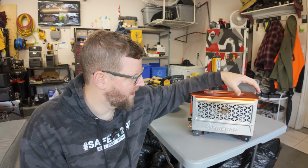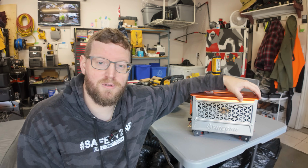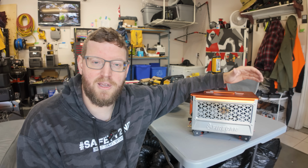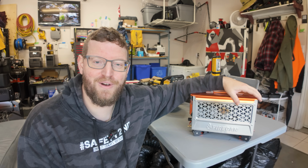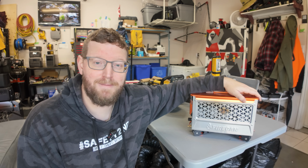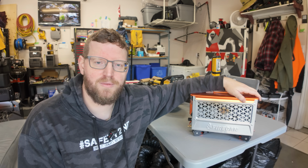And I really wanna see what fire pits put out the most amount of heat. How do they compare to a traditional fire? What's the cost to fire pit ratio of things? What is their burn rate with propane so that you can understand how much to bring? And I think we'll have some interesting results.